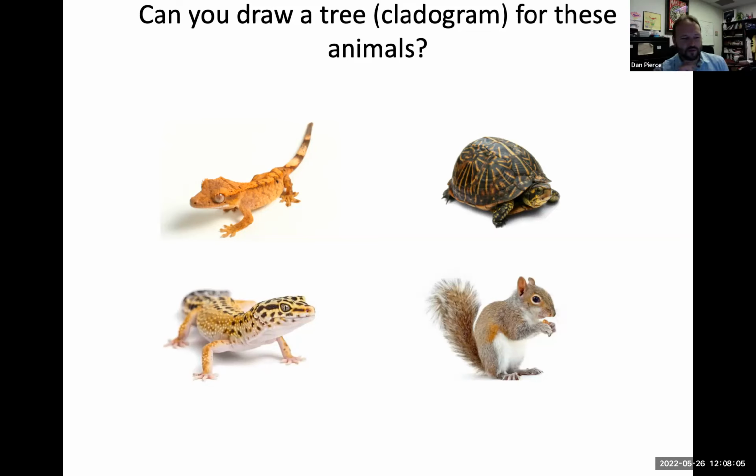Okay, which two animals appear to be most closely related?